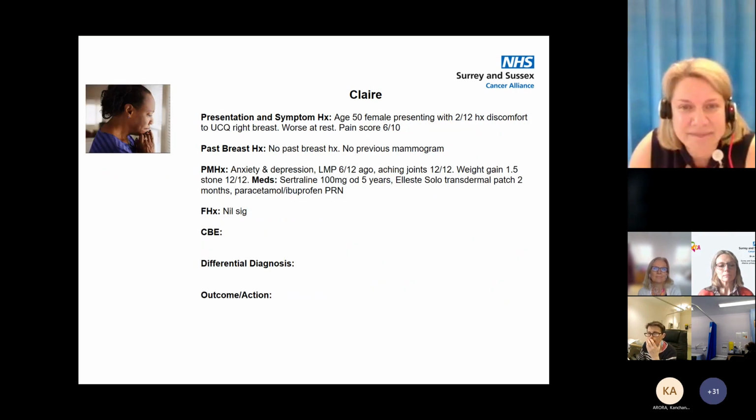So the next patient is Claire. Claire's a 50-year-old lady. She presented to us with a 2-month history of discomfort in the upper central right breast. Worse at rest, she scored it 6 out of 10 in terms of pain severity. In terms of past breast history, she's got no history. She hasn't been called for an NHS breast screening mammogram yet either.